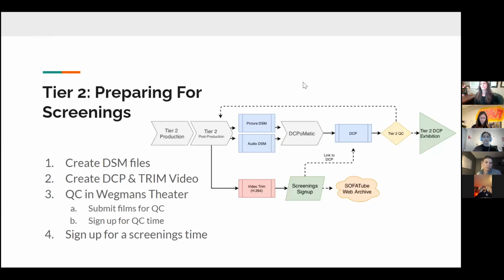All right, so tier 2. Tier 2 is a little bit more complicated because you are building a DCP, a digital cinema package, which is what actual movie theaters use to show their films. So it's really good that you guys are learning this because it is what is used in the industry today.